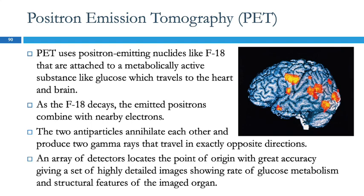You may have heard of PET scans. PET stands for positron emission tomography. This is very cool. So use a positron-emitting nuclide like F18, fluorine 18. You attach that to some metabolically active substance like glucose, and the glucose travels through the heart and the brain all over the place. As the F18 decays, it gives off a positron. When the positron combines with an electron nearby, particle and antiparticle, they annihilate each other, and when they do that, they shoot out two gamma rays in opposite directions.